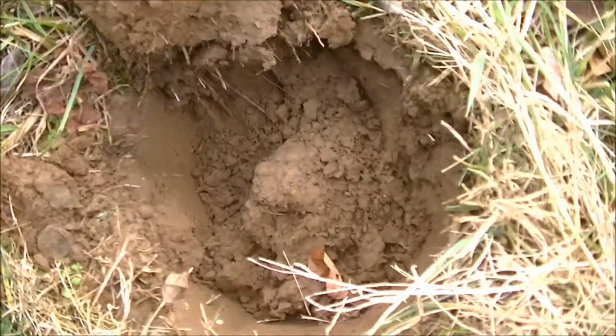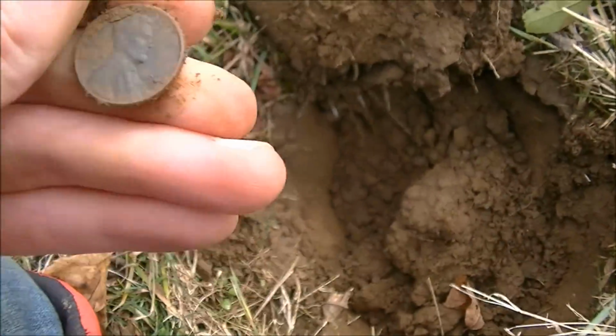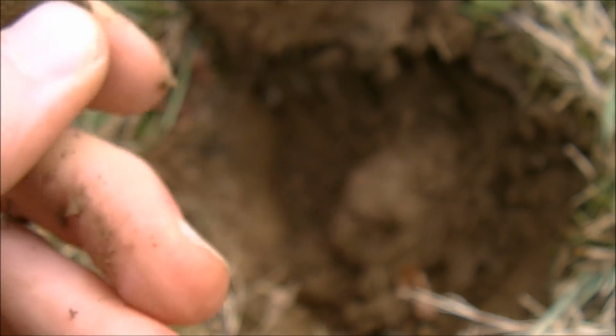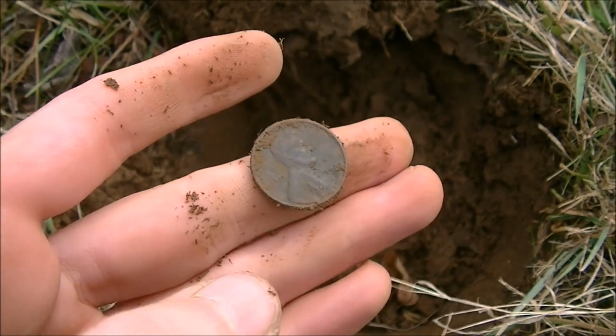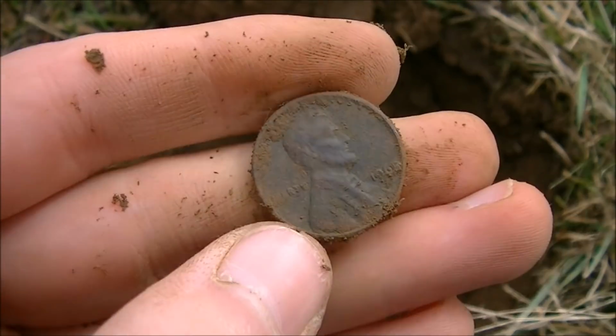Let's get the glove off here, see if we can see what it is. Oh, okay, so it's not super old. 1968. Been finding a lot of stuff from the 1960s. It's just crazy how these coins are back here in the middle of nowhere. Alright, I'll keep searching.